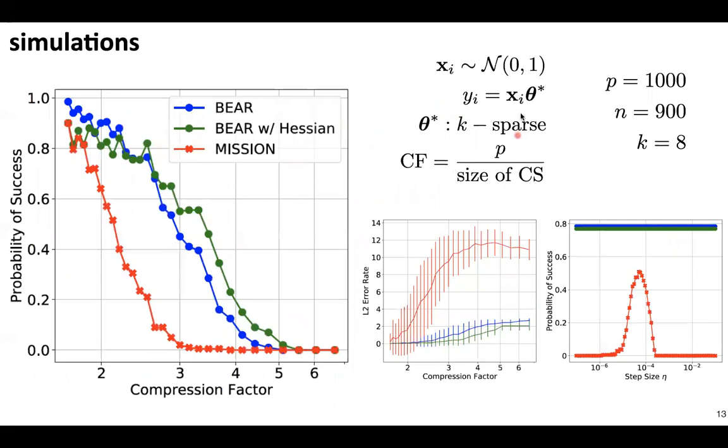We did a small scale simulation on data generated from a normal distribution to recover sparse feature vectors beta star. We compared the probability of finding the support set successfully while changing the compression factor, which is defined as the ratio of the problem dimension to the size of the count sketch.